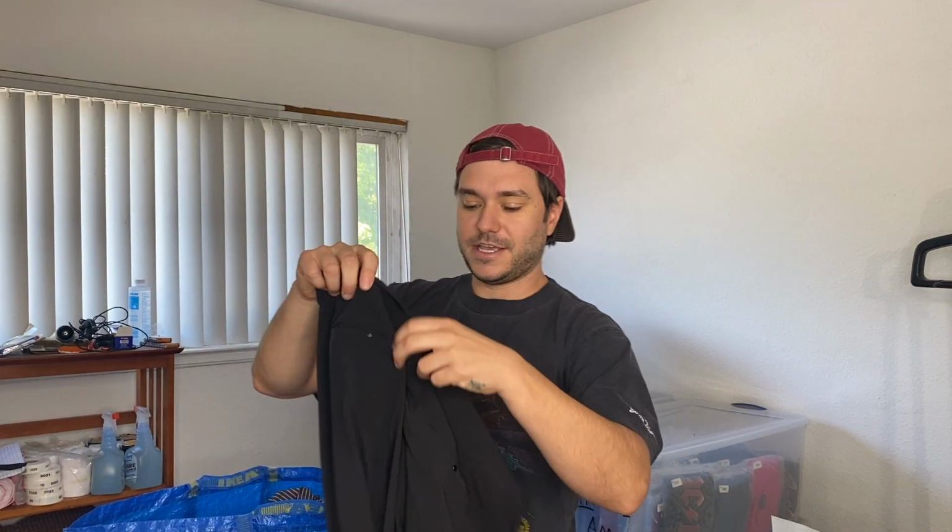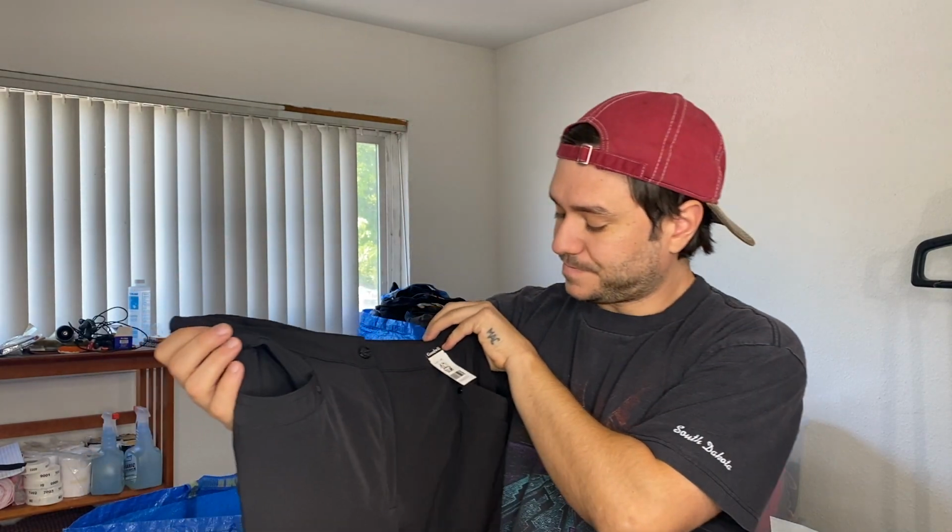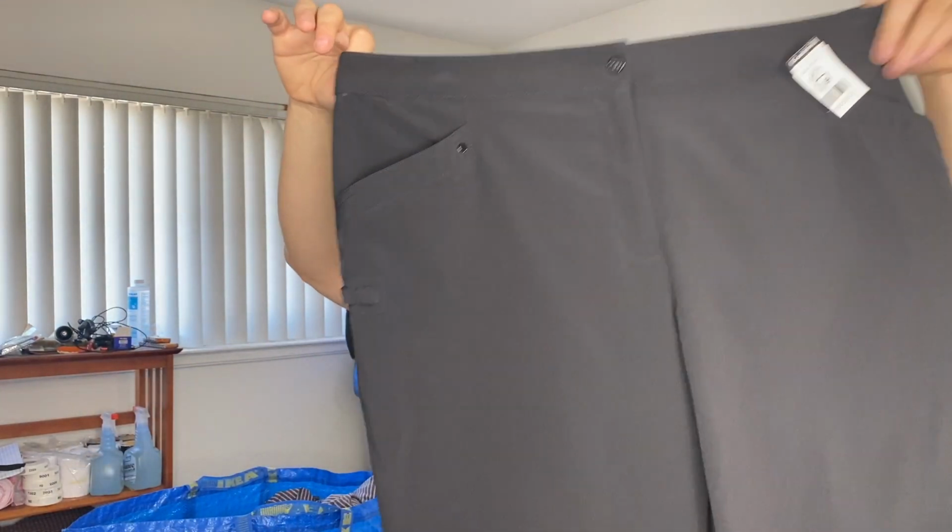I gotta put it down because there's like a ton of stuff here. Here's another women's section item. Zenergy by Chico's. Zenergy in my store has over 100% sell-through rate. Maybe even more than that, maybe 1,000%. Because every single time I list one, it sells within 2 days. These were $6. They're just golf pants. I think I should get between $15 and $20 for those.